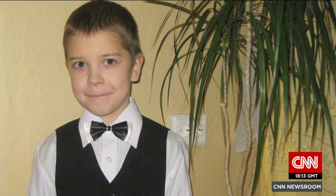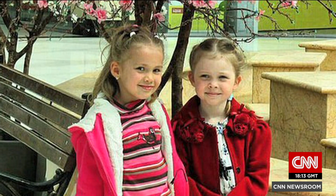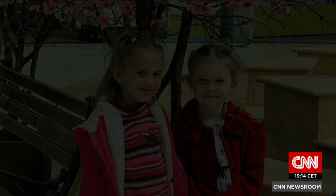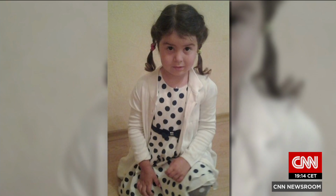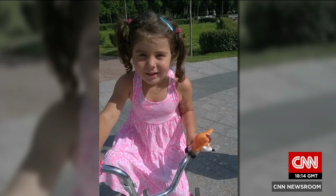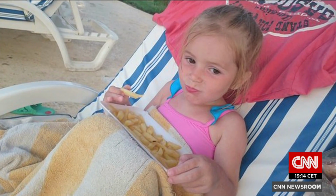Anton was 10 years old. He celebrated his birthday just last week. Vera Garasina turned 6 last month. She was on board the flight with Elena Mosiva, who had just turned 5 in August. Diana Golenkova was in Egypt with her parents, Victoria and Vladimir. Diana was only 4.